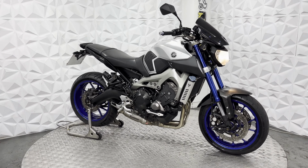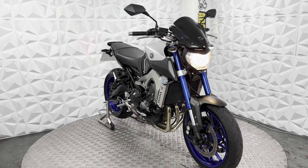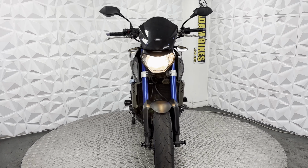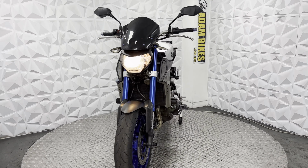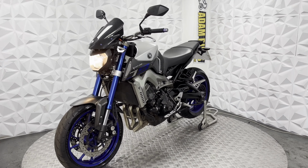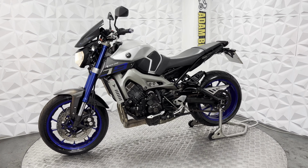These fairings do look in good condition. Engine casing this side is clean. Frame is in good condition as well. Aftermarket bar end, standard grips, but adjustable brake lever and standard clutch lever. Aftermarket front screen. It's got standard side lights, standard low beam and high beam, always on LED indicators on the front there. Front mud guard is in good condition, few minor marks, nothing major.